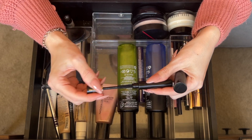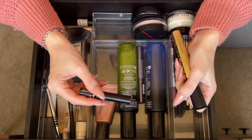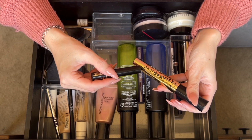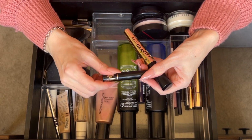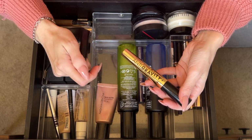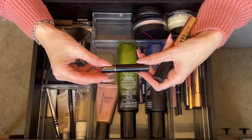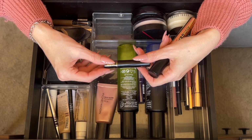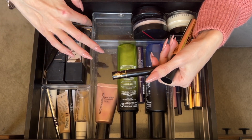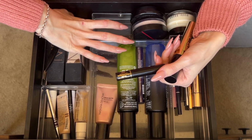It's a nice formula, but it doesn't hold a candle to the Milani Anti-Gravity. This stuff lifts, defines, and lengthens. Like the length that it offers is insane. So basically, if a mascara doesn't match what this can do, to me, it's just not that good. This one, I think I'll get some use out of, but I'm only going to use it if I'm pairing it with some false lashes. So for now, I will keep it in here simply because it's open. I will probably use it here and there.